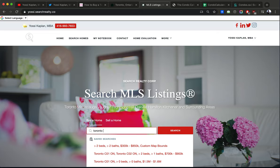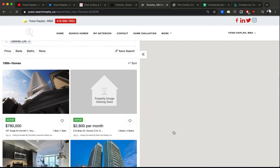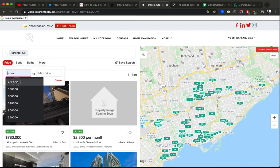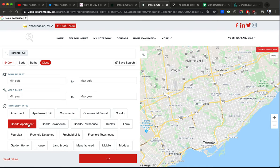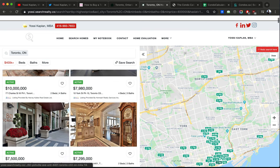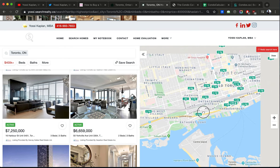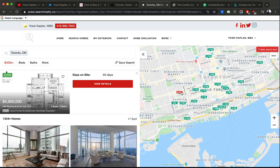In Toronto, pick the whole of Toronto, do a search, and it's going to give you everything in the system. And then using these filters, you can filter to what you want to see. For example, I'm going to put 400,000 minimum, just to skip the rentals, and I can pick condo apartment and condo townhouse just to see all the condos, and it's going to give me whatever it finds in the system. And as we zoom in, the system will fetch more and more properties to show you what's available, and then you can use more filters, restrict the price, to see what you want to see.